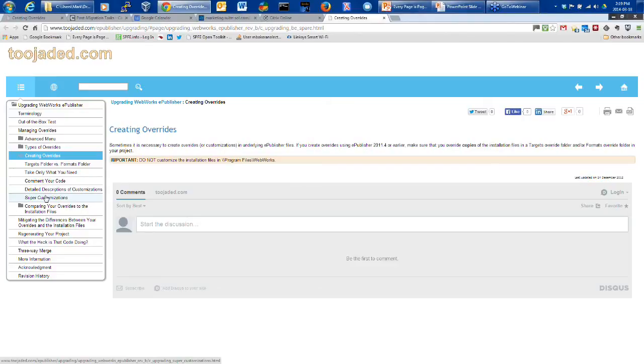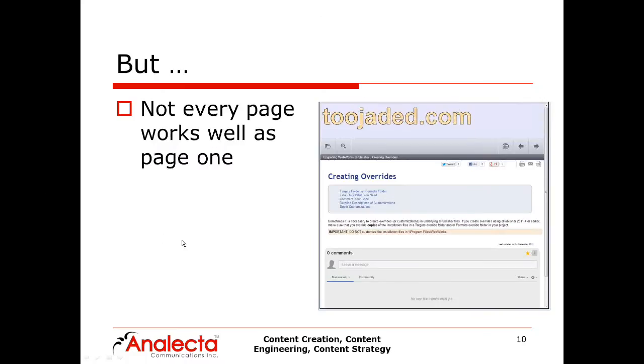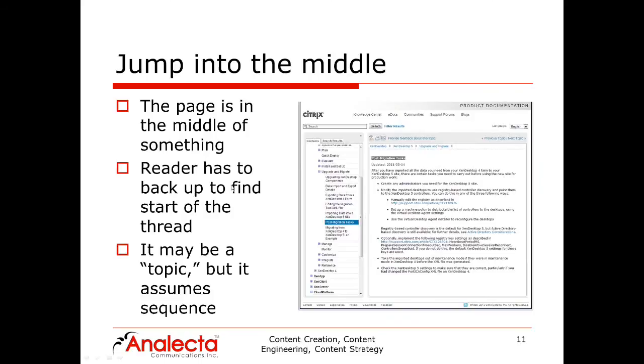Another very common thing you'll find is that pages, you will jump into the middle of something. Here we have a page from a documentation set. You can see again that we have a table of contents here. So this is whether it was developed as a topic in some sense or not.